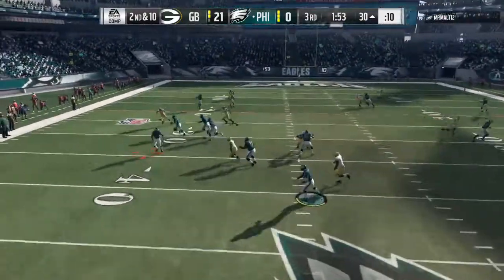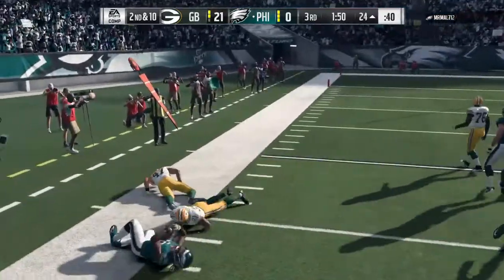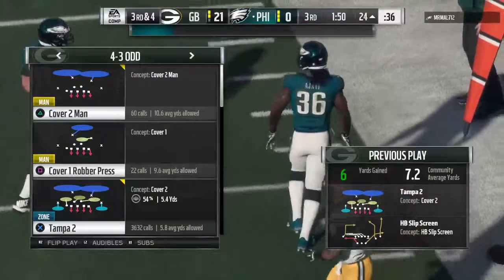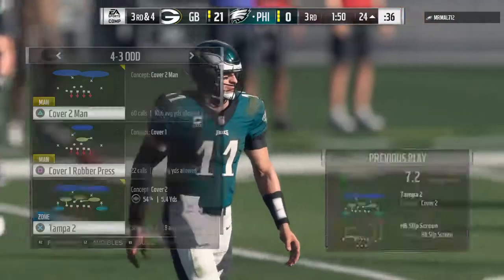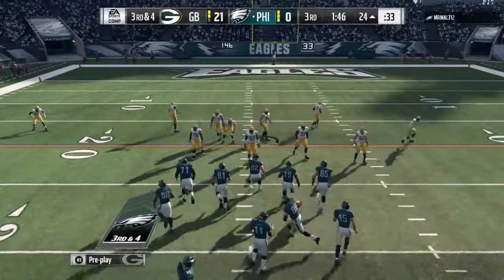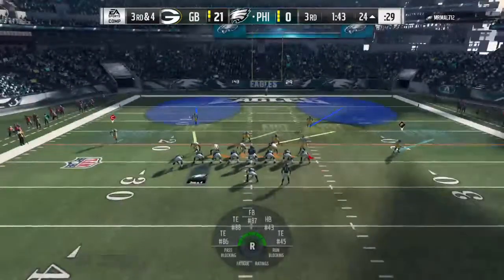Wentz will try again on second down. He's going to flip that out to the flat. It's complete, and he'll be out of bounds just inside the 25-yard line. It's a gain of 6 on the play, and they're going to have a third down. For a second there, I thought that might break big. Screen pass, looked like it was coming together. Looked like there was an opening. Still, ended up with a solid gain.